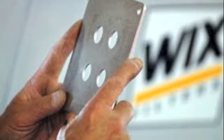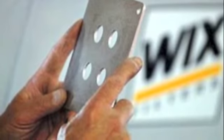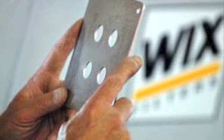Restrictor plates are used to slow cars down. It is a square aluminum plate that is placed between the carburetor and the intake manifold to reduce airflow into the combustion chamber.